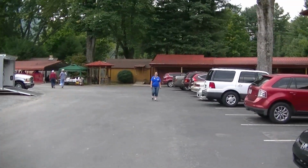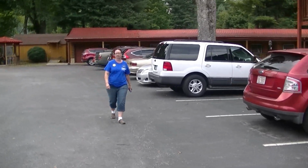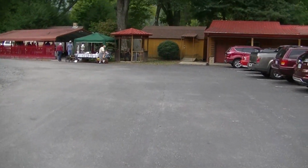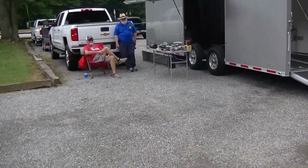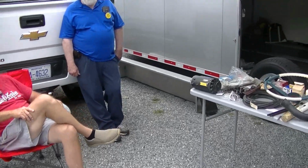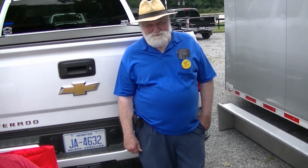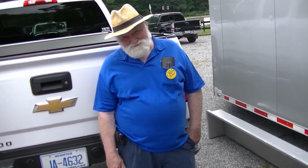Oh look, here comes Linda Fickthorn. She is another long-time member of our North Carolina club. Say hi, Linda. Linda's been working at the craft area with the ladies, doing crafts. Here we have a vendor set up next to his trailer. There's Richard Tucker. He's another long-term member of our club. He's done a lot in the club over the years, him and his wife both.